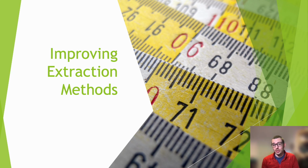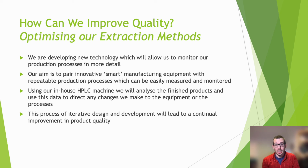So those are very tangible, everyday aspects of what it means to create a high quality herbal medicine. But what about improving our extraction methods and actually getting more out of the plants? Well, we are looking at this actively at Nature's Laboratory, and we're developing technology in-house which will allow us to monitor our production processes in far more detail. And our aim is to pair innovative, smart manufacturing equipment with repeatable processes which can be easily measured and monitored. And then once we've built our manufacturing infrastructure, we'll be able to use our in-house HPLC machine to analyse the finished products and use this data to direct any changes we want to make.